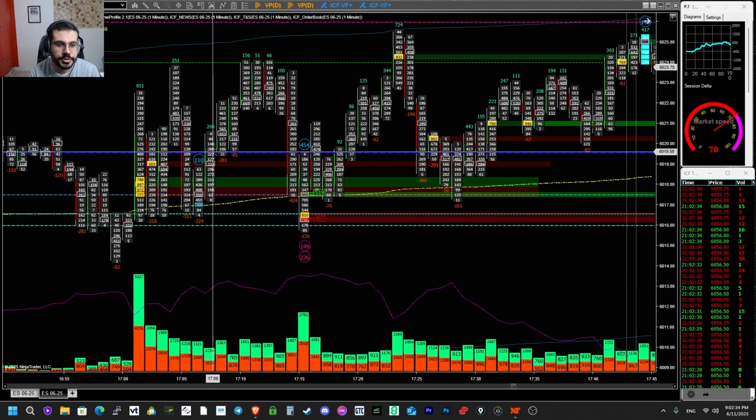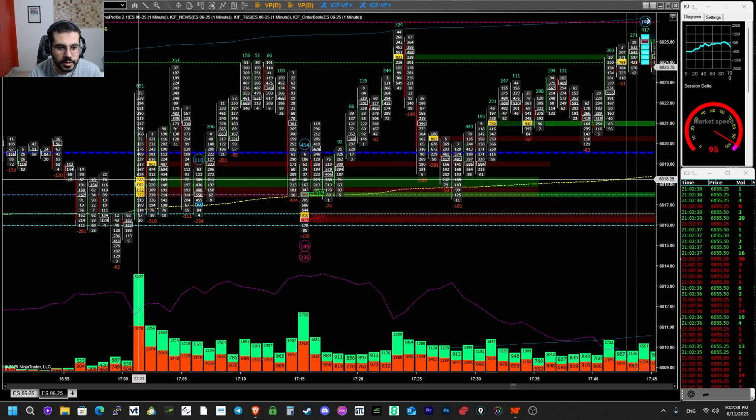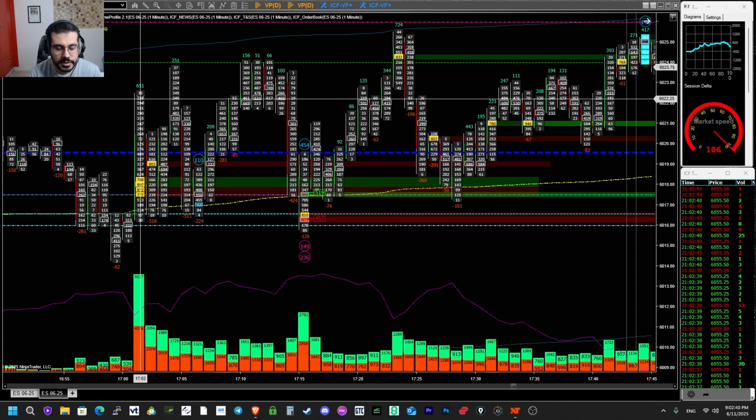I want to show you guys how I made a good trade on S&P 500. These candles are 1-minute candles, and the numbers right next to them are sells and buys together.